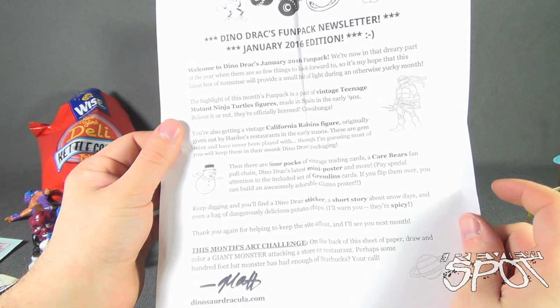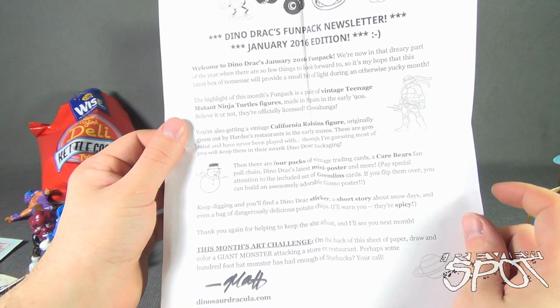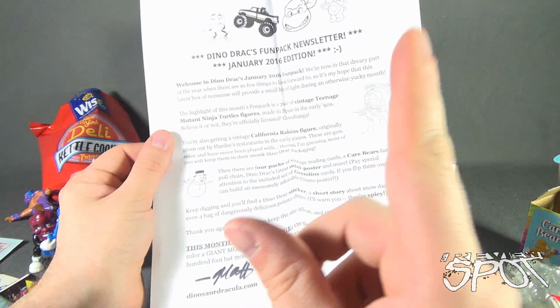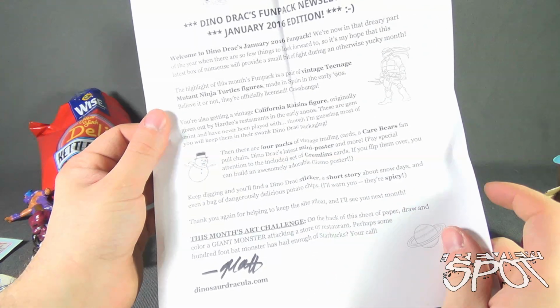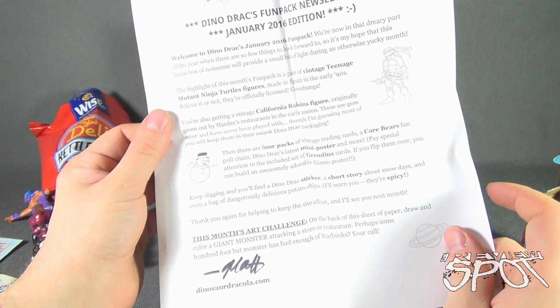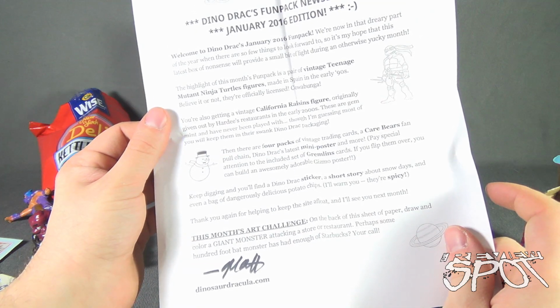Let's see here. Pay attention to the included set of Gremlins cards. If you flip them over, you can build an awesomely adorable and, might I add, creepy Gizmo poster. Keep digging and you'll find a Dino Drac sticker, a short story about snow days, and even a bag of dangerously delicious potato chips. I'll warn you, they're spicy.